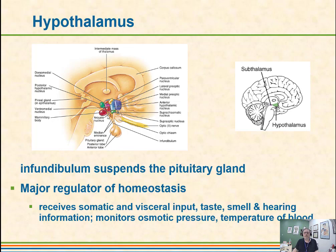But the infundibulum suspends the pituitary, and again, the pituitary is a major regulator of homeostasis. Also, as I said before, some input, taste, smell, hearing information can go through this area. Smell being extremely strong.